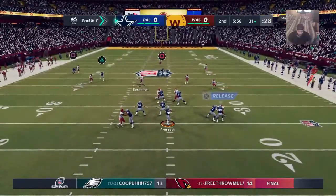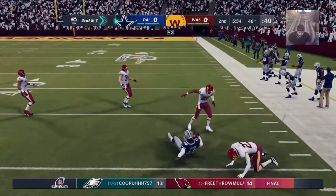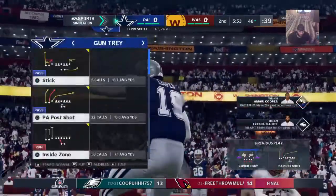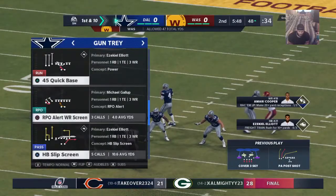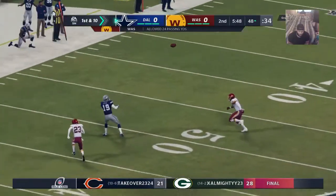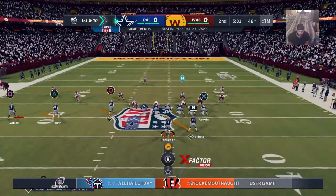Off play action to Elliott. Here's Prescott on the crossing route, he hits his man, Amari Cooper. And he'll be taken down, but not before they work it across midfield. First catch of this wild card game for a 1,000-yard receiver in the regular season. He's got a first down, too.